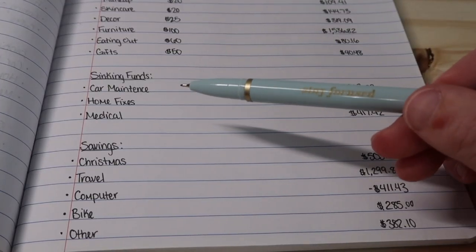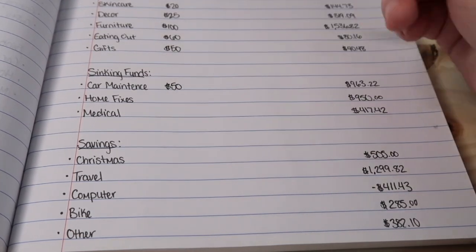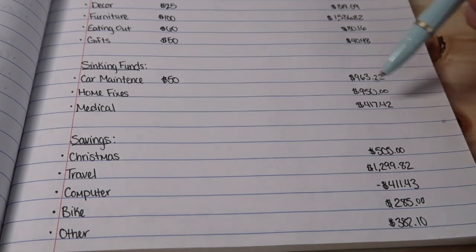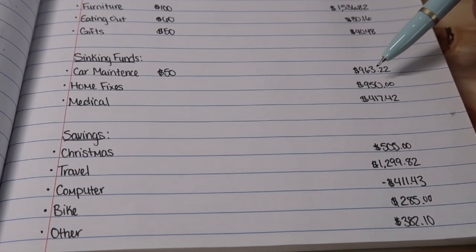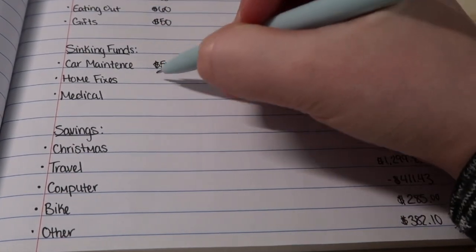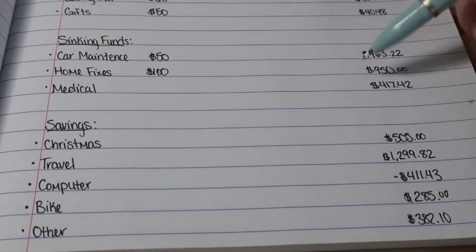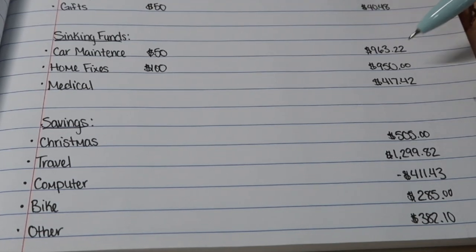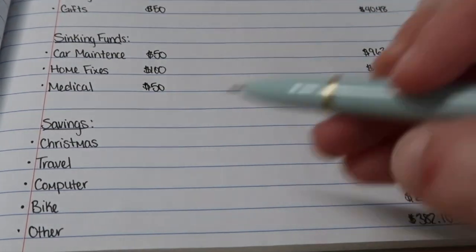Moving on to my sinking funds, I am going to budget $50 for car maintenance. That is down from previous month, but I feel like if I can get to about 1,000 here, then I should be pretty good for what I'm going to need, hopefully. And then for home fixes, we are going to budget 100 to kind of bulk this up because I know there will be some expenses coming up at some point, probably next year. For medical, we are going to put aside $50.